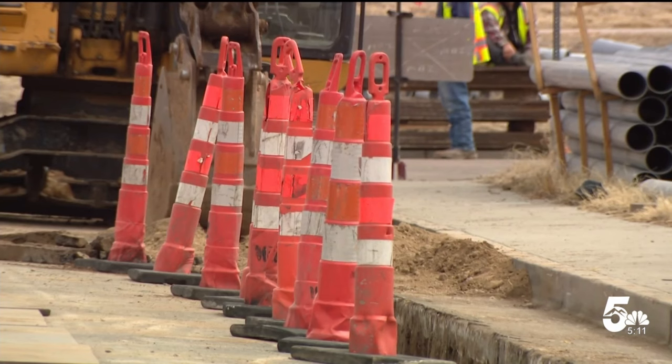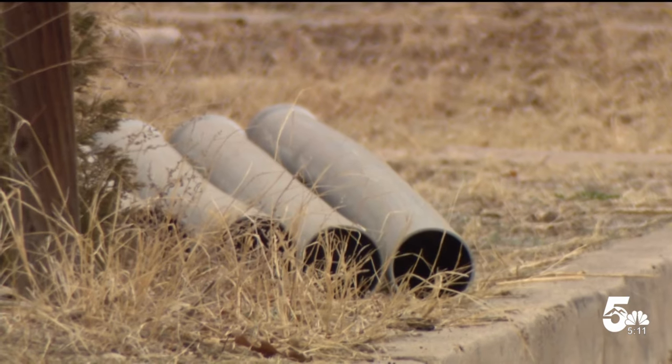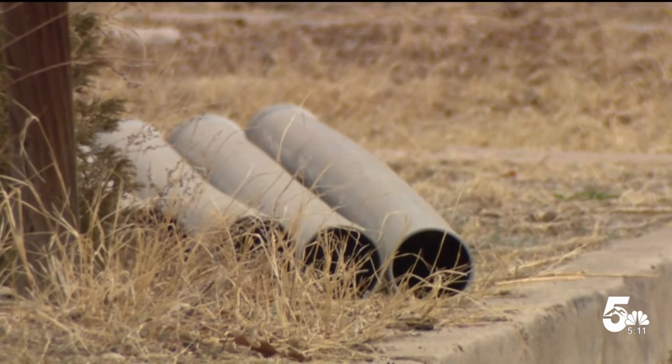Springs Utilities says there should not be any loss of power for residents in the area while construction happens. They do ask drivers to respect road closures and be careful around cone zones.